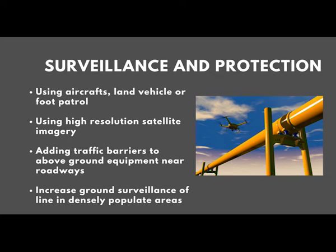There are many ways to monitor and protect pipelines. Some of them are using aircrafts, land vehicles, or foot patrol, using high resolution satellite imagery, adding traffic barriers to the above ground equipment near roadways, then increased ground surveillance of lines in densely populated areas. So by employing different tactics, we are able to monitor and protect pipelines.